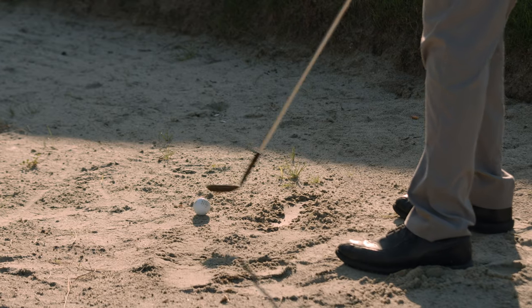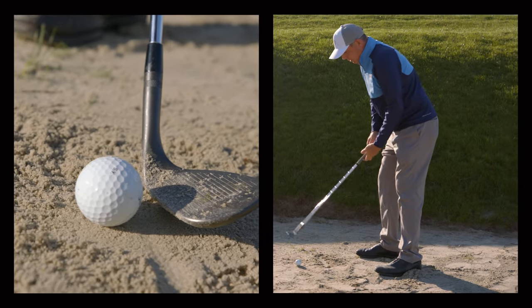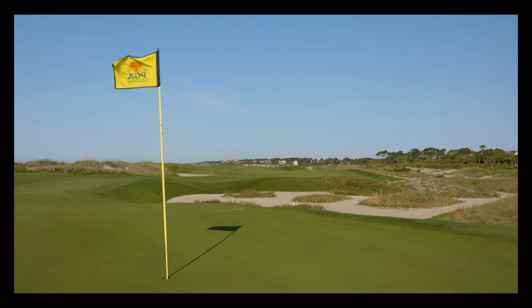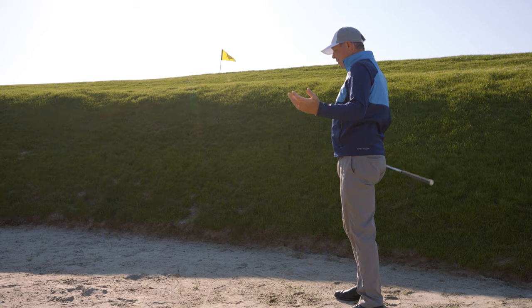I'm going to step into the shot. And because this is such a deep shot, I'm going to try to open the face up as much as I can and swing through the shot. And I'm out, so that's the most important thing.